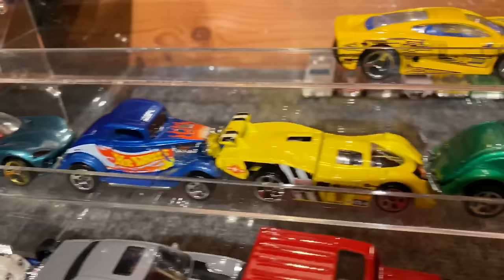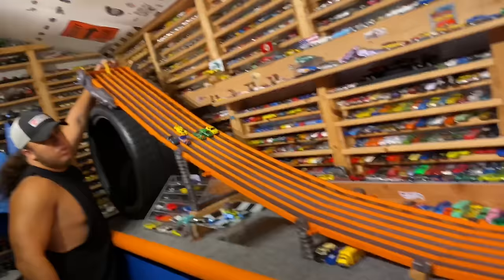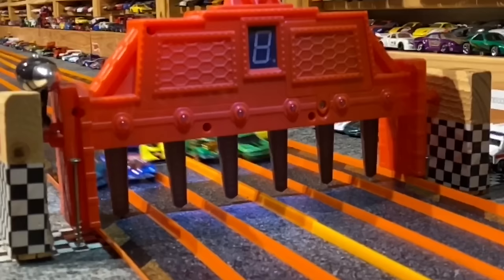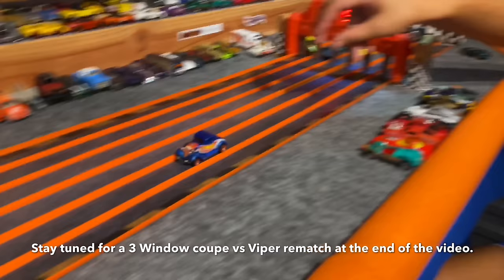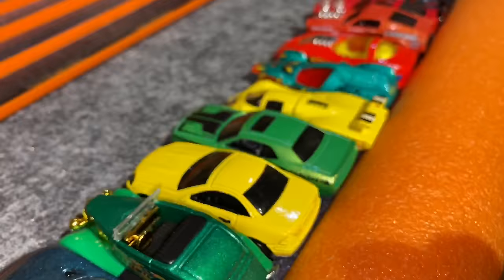Next group lined up and ready. Ready, set, go. Good start. Wow, lane five, the Hot Wheels hot rod, three window coupe, for the win. Man, I thought that Viper took that. Close race. The cars put up a good fight. And our winning car.